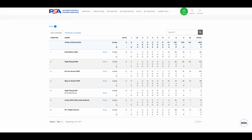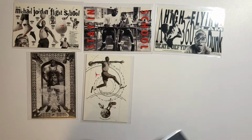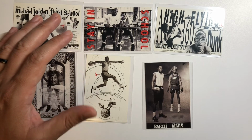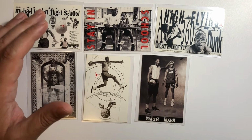But if you look at each one individually here, the Earth to Mars, the 1988 one, 82 graded. So one of the lower grades, only 4 10s in existence, super low. Only 19 9s on this one. So this one actually has a really low 9 rate, but the 8s are most prominent. So the Earth to Mars one is probably one of the harder ones, and I know why, because that one actually does have a really bad tendency to be off-centered top to bottom. So I've noticed that out of the ones that I pulled, that one is really hard to get centered.